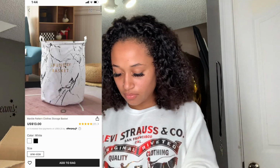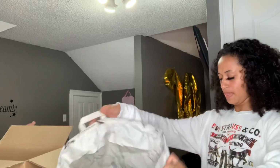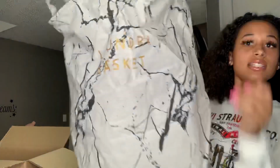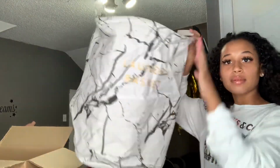Next thing I got was this laundry basket because I needed a new laundry basket. I got a mess in here. Hold up. We have some decent size. Right here, it says laundry basket. I felt like there's a little coral effect going on, and it's got some gold. It's big, nice size.